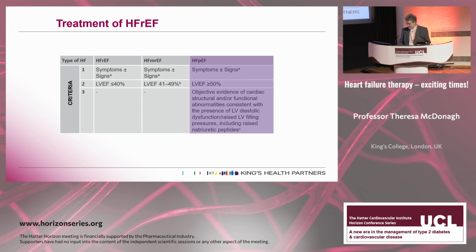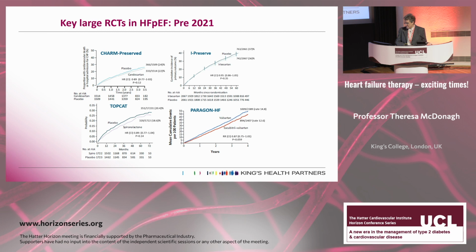I'm now going to turn to the more Cinderella end of the spectrum, those patients who have heart failure in the presence of a preserved left ventricular ejection fraction. Now this, as you know, has been a rather fruitless area in the last 20 years of searching for treatments, because if we look at large randomized trials with the usual suspects that worked in reduced ejection fraction heart failure, in this case ARBs, spironolactone, and indeed sacubitril valsartan, all of these trials were neutral.